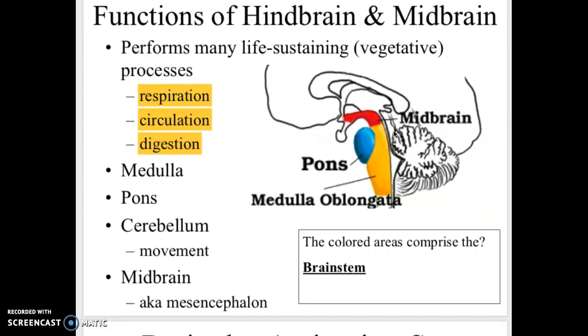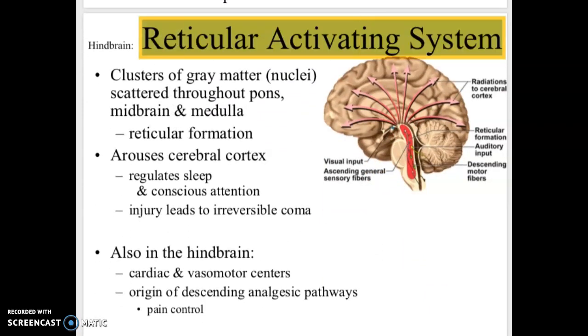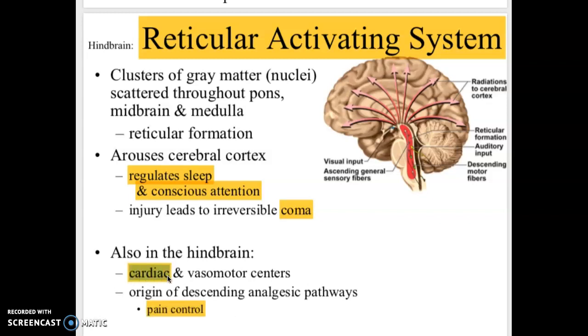The cerebellum in the back here is really important for movement. In the hindbrain, there's a system called the reticular activating system. This is what is regulating your sleep and your consciousness. If there's damage to this part of the brain, this will lead to coma. Also in the hindbrain, there are areas that control heart and vasomotor centers, and then there's also some pain control.